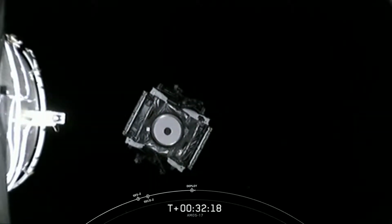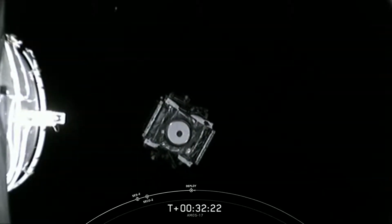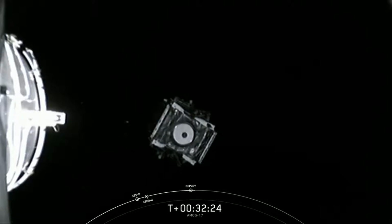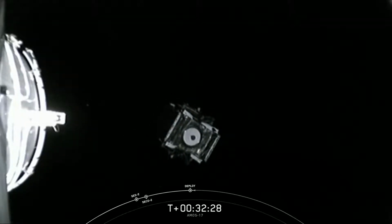Always great to see the spacecraft floating away from the Falcon 9 second stage. So we've got a good deployment on time. We're in the desired orbit. And with that, we're going to bring our webcast to a close.